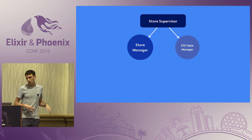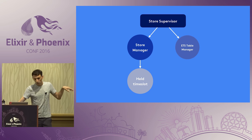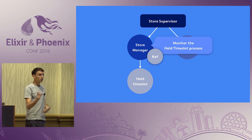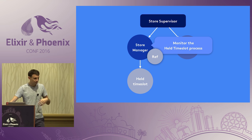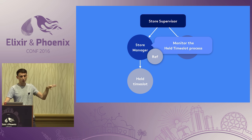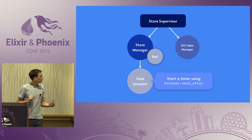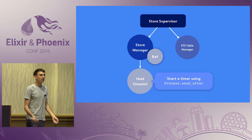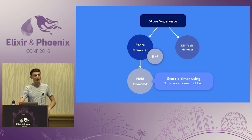So for your held time slot, we're going to create a process, and then we're going to monitor that held time slot process. By monitoring it, we get back a reference to that held time slot. From this point, we can store that reference in the GenServer for the store manager. Then in that held time slot, we start a timer. We just use Process.send_after that says, after X amount of time, let's say it's 5 minutes, we're going to kill that process. And then we're going to listen for the result of that termination back on the store manager.